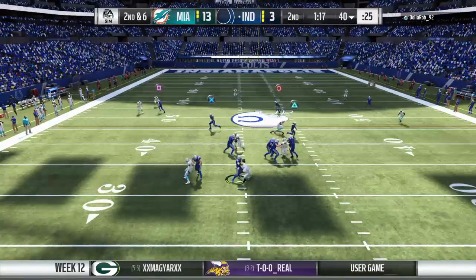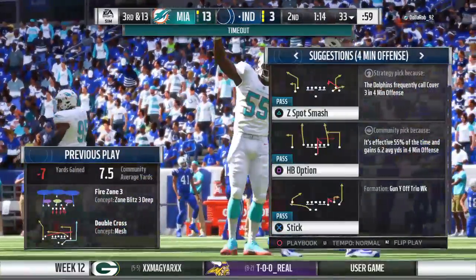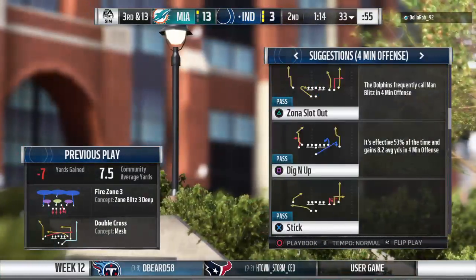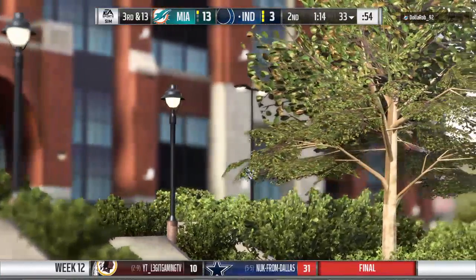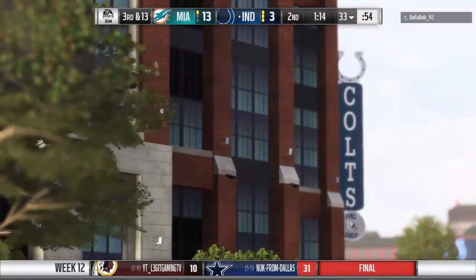Second down, Brissett. The Dolphins get there this time, and they bring him down. Now the Dolphins are going to take another timeout here as they'll talk it over before what will be an important 3rd down.